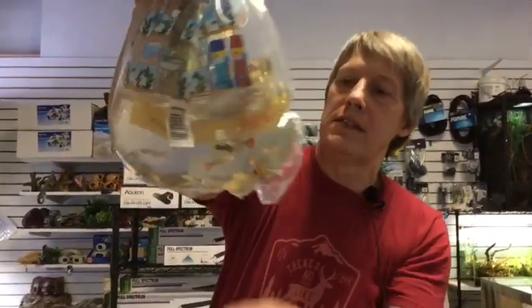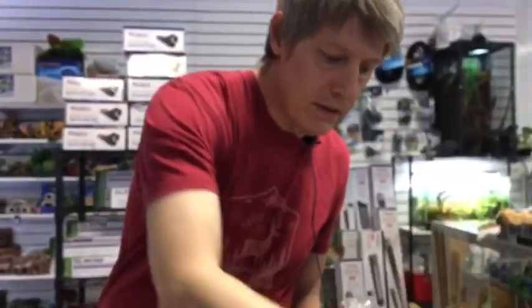Oh, look at this instead. This is guppies. A big bag of female guppies. Assorted, several different colors represented. Good looking guppies. And here's the regular white clouds I teased you guys with in the last box. That's the regular run-of-the-mill white cloud, not the Hong Kongs.